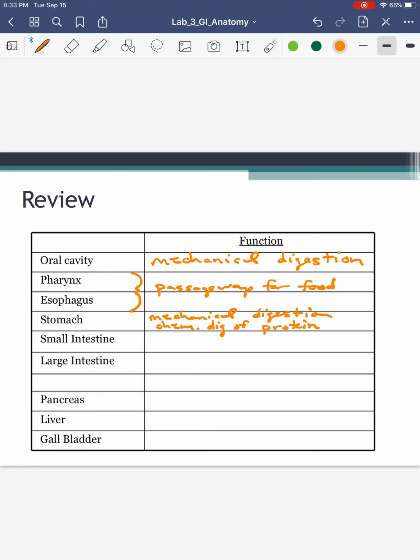I'm going to change colors for the small intestine just to make it easier to read. The small intestine will do chemical digestion of all nutrients. And then, after the small intestine has finished chemically digesting all nutrients, this is where absorption happens. And remember, absorption means the movement of these broken down nutrients into the bloodstream, because it is the bloodstream that's going to transport these nutrients out to the muscles.